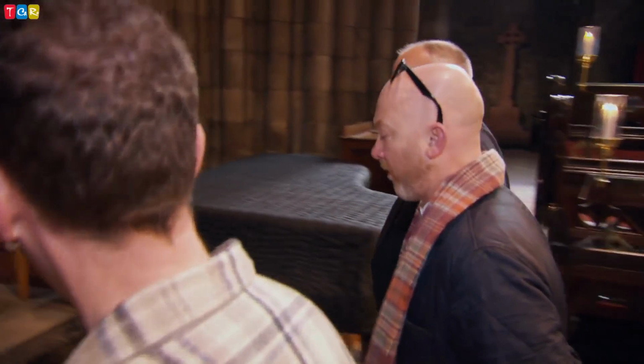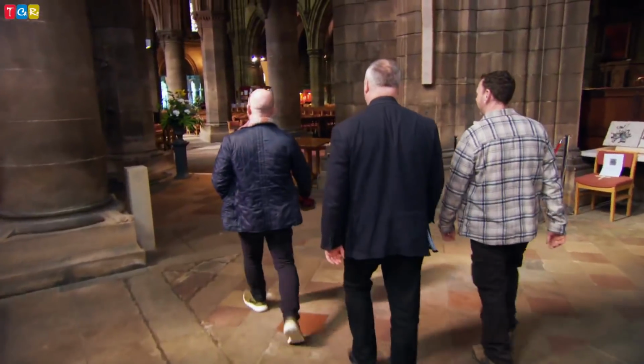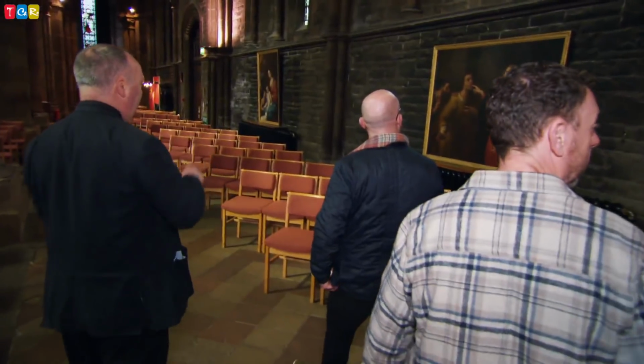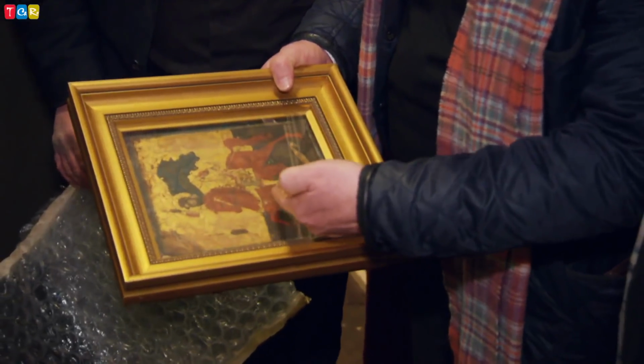Antique dealer Drew Pritchard is at St Mary's Cathedral in the Scottish capital of Edinburgh. There's always been a trade in ecclesiastical artefacts, whether they are religiously important or, from my side of things, decorative and useful. He's been art and is seeing if there's a deal to be done.